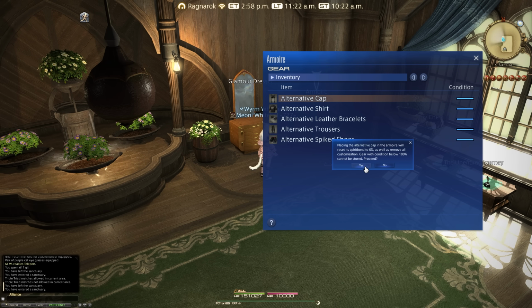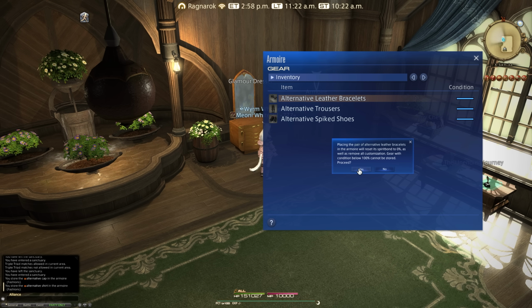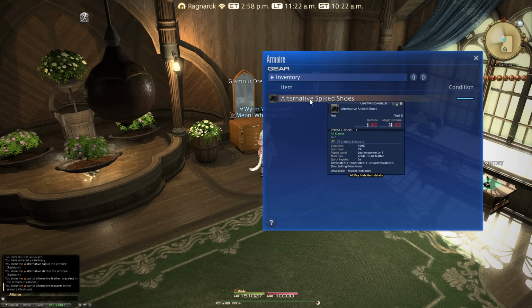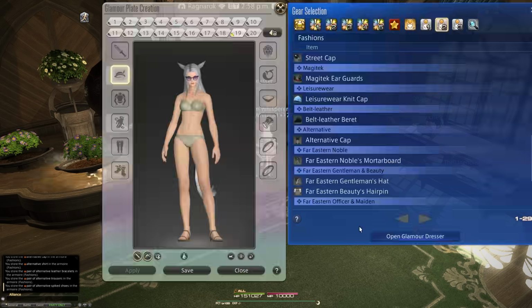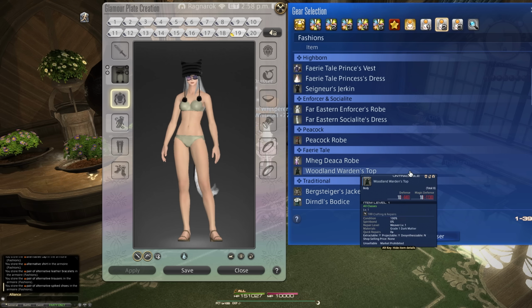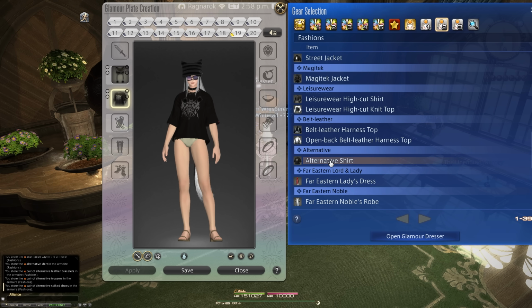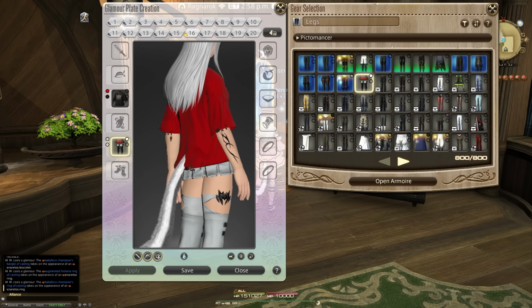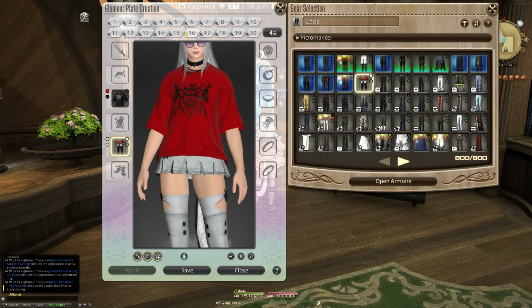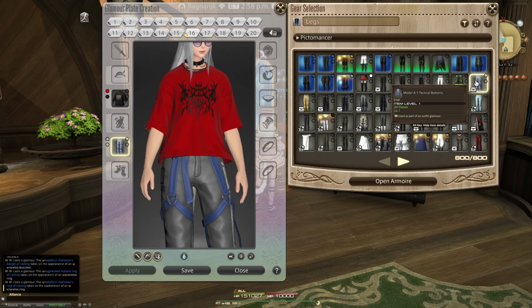The other advantage of this is, because it's cash shop, this can be stored in our armoire, so no more glamour taking up space in your glamour dresser, which is super important. I thought it'd be interesting to put together a couple of bits and pieces, and as you can see, you can find the alternative stuff on number 2 of the fashion list. Yeah, so different skirts, variable success rates. Some of the newest shorts look pretty good.